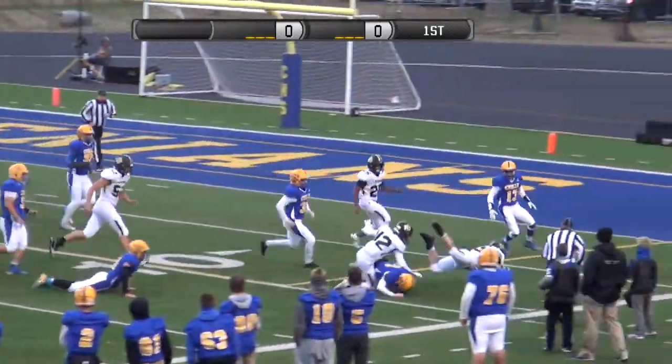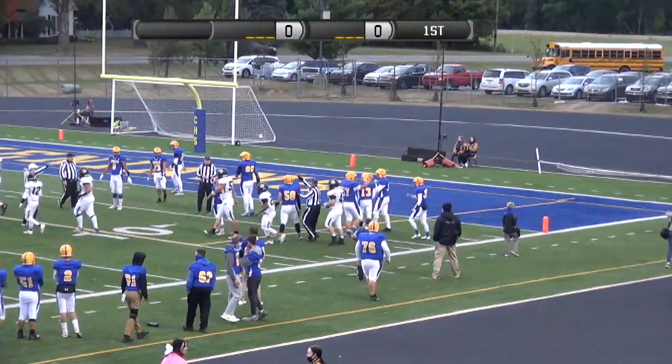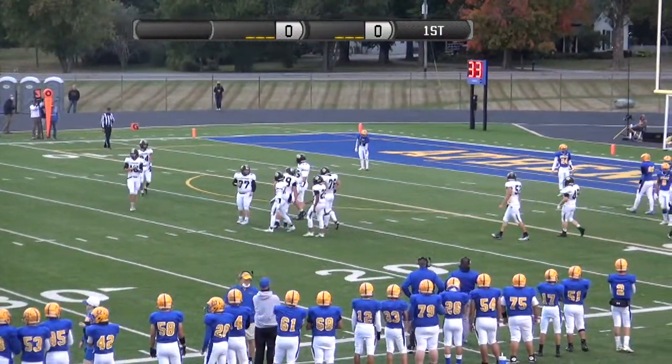He got the give to 45. Nice tackle by Bowen. That's Isaac Rogers. Was well blocked and still got up and made a hit. Hit him low. That was a nice play by Isaac Rogers. Saved the first down.